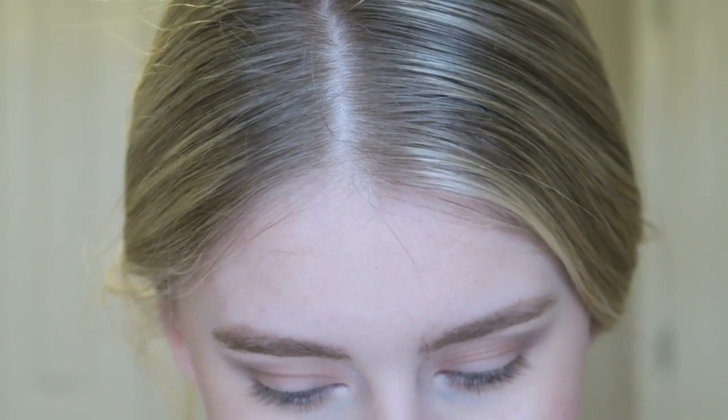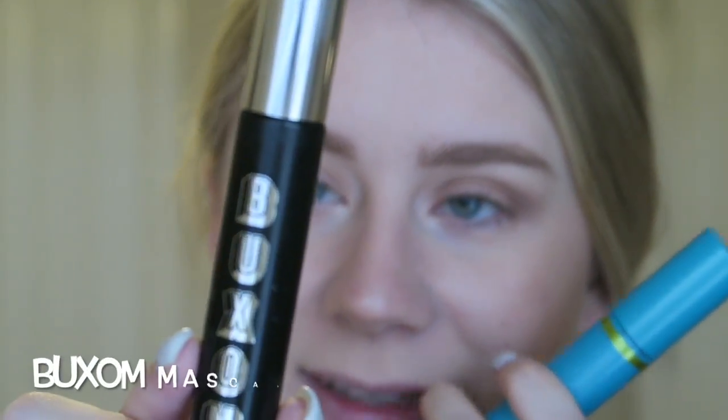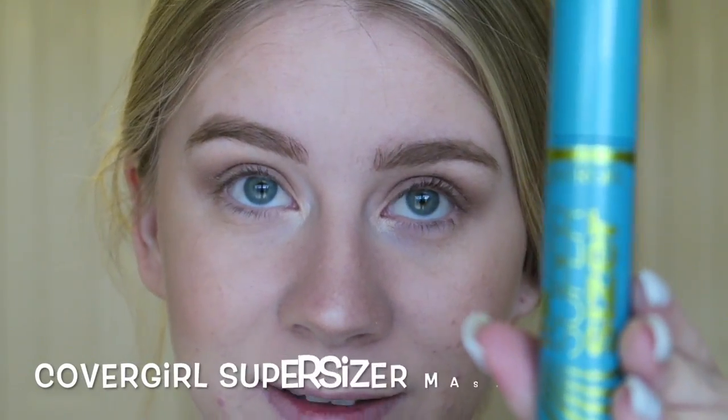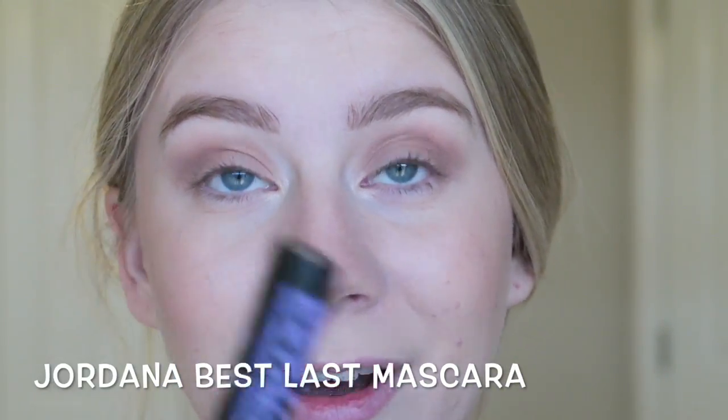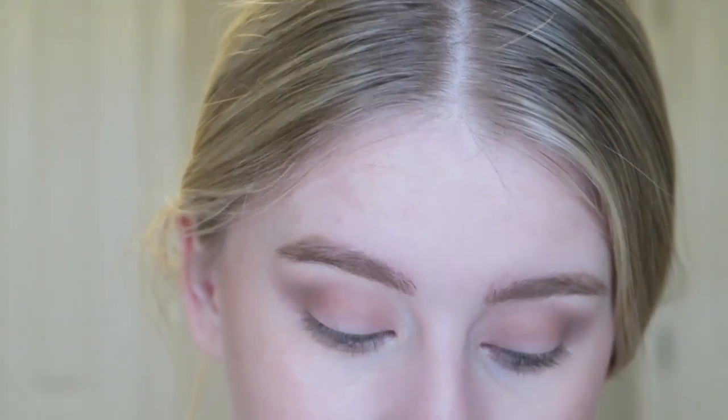And then, like I said, I'm not going to do eyeliner, so I'm just going to stick with no eyeliner, which is so weird for me. And then I'm going to curl my eyelashes. Now you can see them a little bit. And then the mascaras that I use every day, I always switch up what I start off with. It's either this Buxom mascara in Black is Black or my CoverGirl Supersizer. And then I always top it off with the Best Flash mascara by Jordana. This one's almost gone, so I think I'm going to start off with the Buxom.